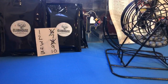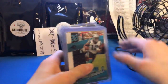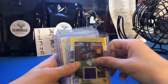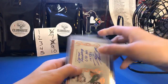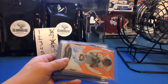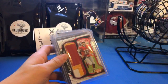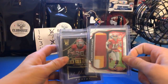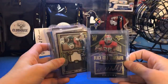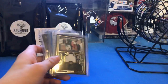Let's go over the hits, boys. We got a ton. Man, that was pretty fun. That was cool. So we got a DJ Moore, a Dalvin Cook, going out to the Braxton Berrios. That's going to E. Drew Lock. Eric M. Patty Mahomes. Corey S. So sick. Corey, nice hit. E again, on the Malcolm Mitchell.